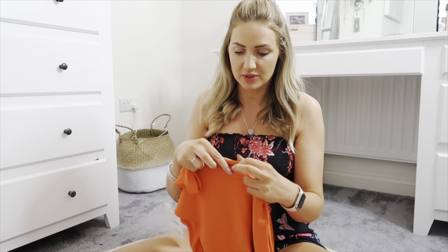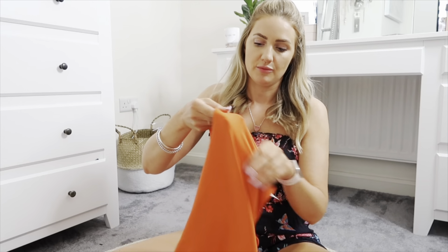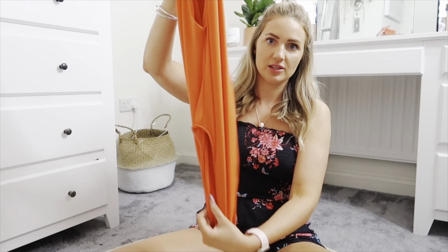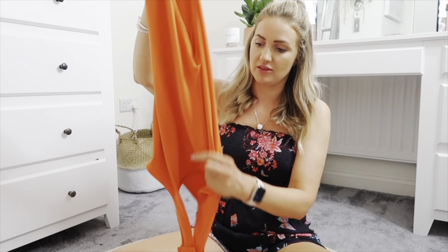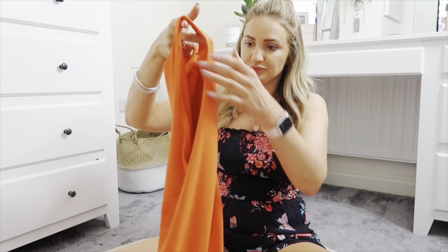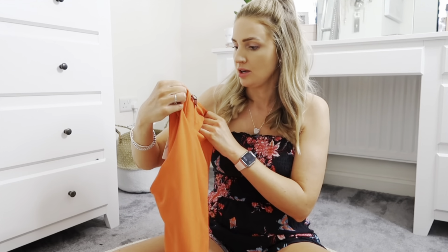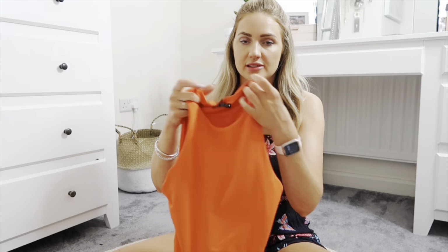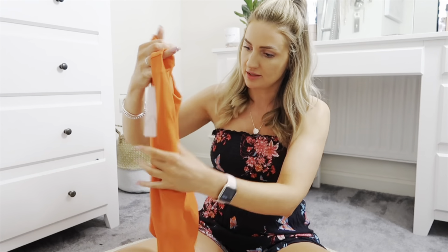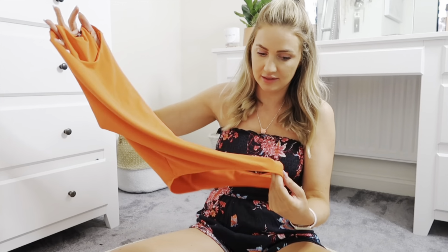The quality of the material, it's double layered around your chest, and it's a bodysuit, so you can wear it with jeans, shorts, skirt, and it's $14.99. I get a medium in these, and yeah, just fits. But the material washes so amazing.